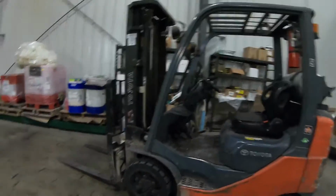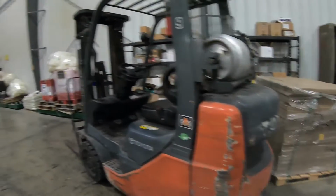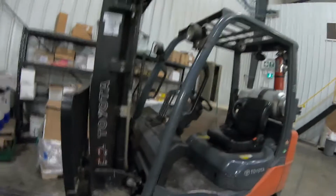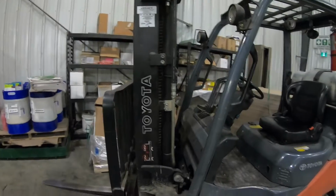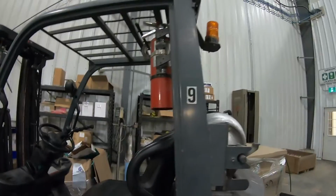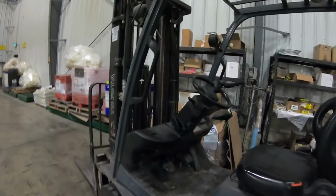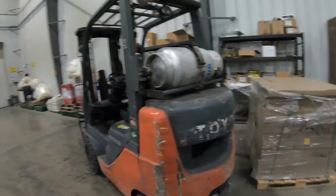I'll go see what else we got over here. I know there's a couple of more trucks over here. This is lift truck number 9, again a Toyota. It's one of the newer models. Not sure how long we've had this one. It's got just a little over 10,000 hours, 10,718 hours. And that's about all I can tell you. These are all propane trucks for running inside. This one seems to be in pretty good shape. Anyway, I'll keep going and looking for more.